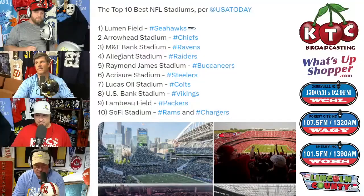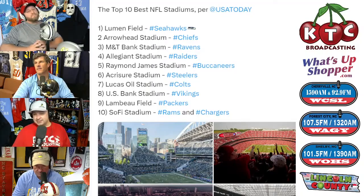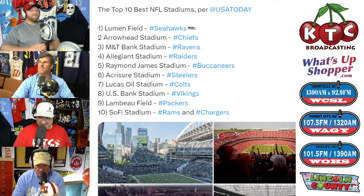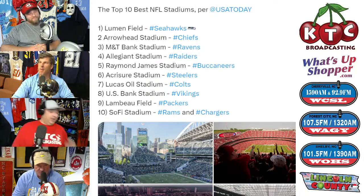Kevin, USA Today ranked the top 10 NFL stadiums, and Jerry World is not on it. How mad does that make Jerry? Something like that when this stuff comes out. He just spent all that money. M&T Bank Stadium? Arrowhead Stadium? I do too. Maybe it's the new ones. I mean, Arrowhead is 50 years old. Maybe the new ones that come out, nobody's really giving them a chance.